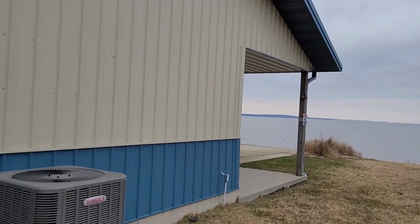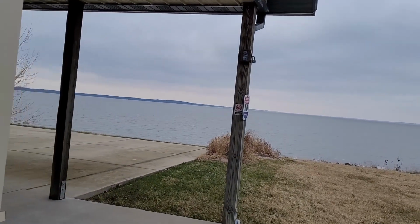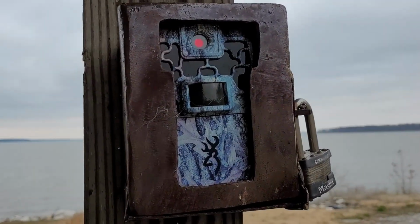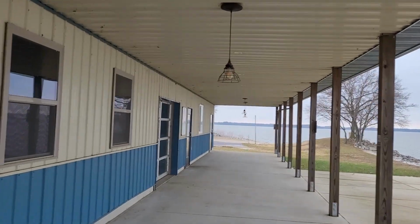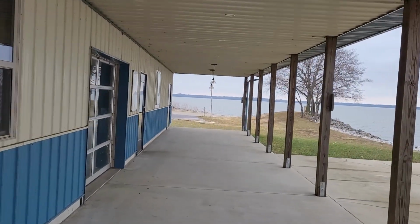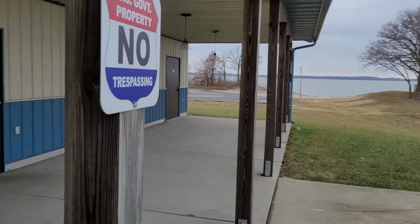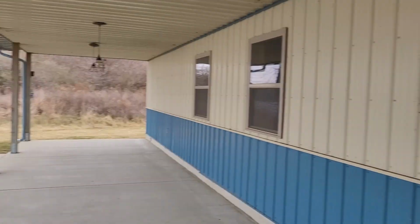Yeah, they got cameras all over this place. I wonder if there's some shady activity going on. Look at this. They got a trail cam. And it's on, I think. These trail cams are not very reliable. But for some reason, they're making a big deal about it being government property and you can't trespass. And there's really nothing of great value here. It's just an empty building.